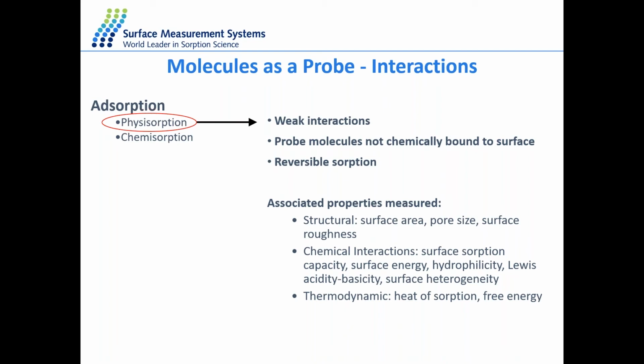And because it's such a weak interaction, it is usually reversible, which means that if we go up, for example, in relative humidity or partial pressure, the molecules will just adsorb on the surface. As soon as we move down in relative humidity or partial pressure, those molecules will desorb. Now, this is an important factor whenever we look at properties of the surface of the material. So surface area, pore size, surface roughness, surface energy, heat of adsorption, and free energy are all calculated using the parameter of adsorption that is pure physisorption.